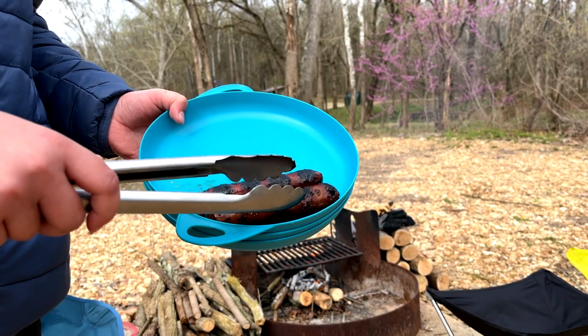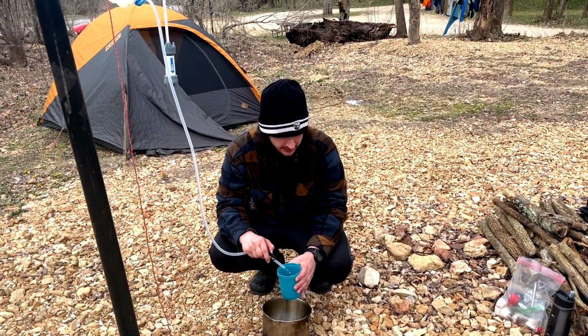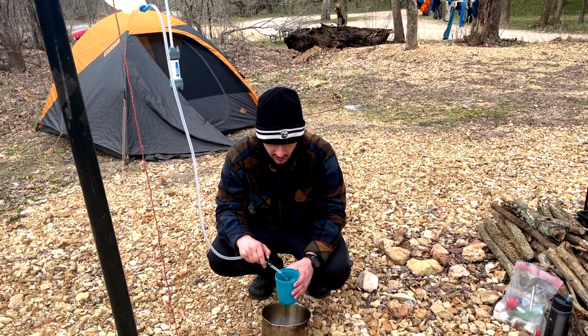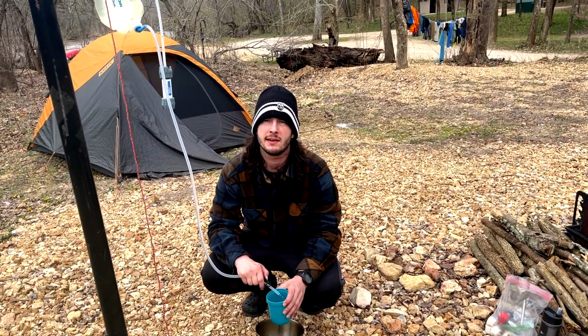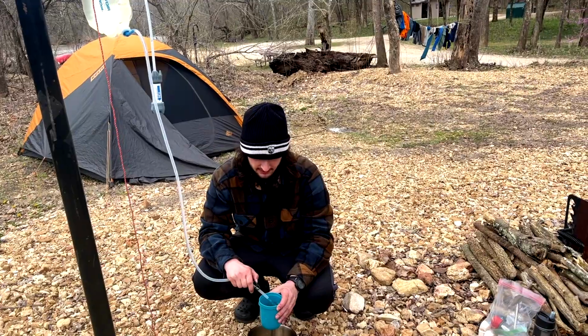We got some grill marks on those. They smell good too. They're gonna be tasty. All right, so we're gonna get dinner going here. Get some water boiling. It's not pasta Alfredo, but we're gonna chop up some bacon. But I did dehydrate some peas to go with it.